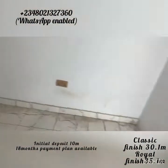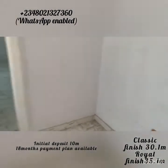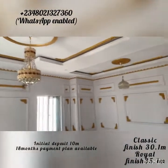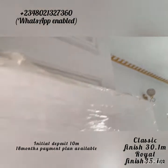In case you don't want anybody to disturb you or your guest, you can even use this as a study room or something. Spacious enough. Very quickly, I'm going into the sitting room. Wow. So this is what the classic and the royal finish should look like. Look at this. Isn't this lovely?